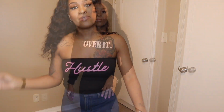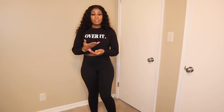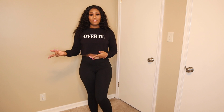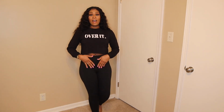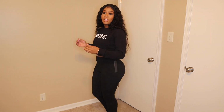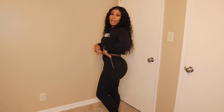Next item. All right, you guys, the next thing I have is this cute halter top, crop top, long sleeve shirt, really stretchy, and yeah, really simple. It says over it because I'm over 2020 and it's 2021. Like, new goals, new everything. We coming for 2021. It's our year. Let's turn up. And I also got these stretchy tights that I needed another pair of, and they're really, really stretchy. I'm not sure if they're see-through or not, but I paired it with these little tights that I had to pick up.